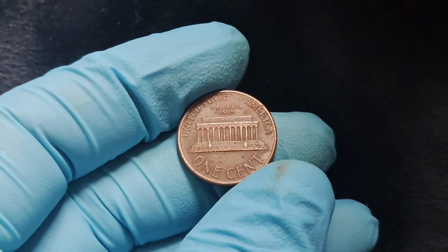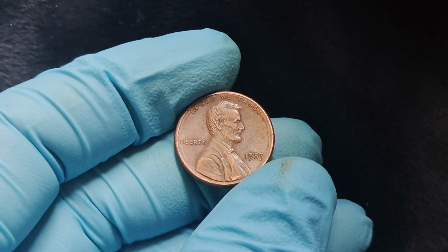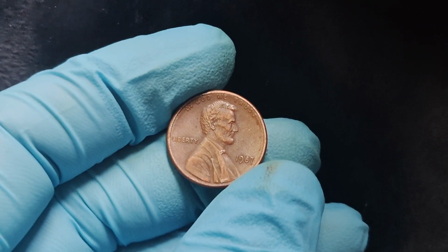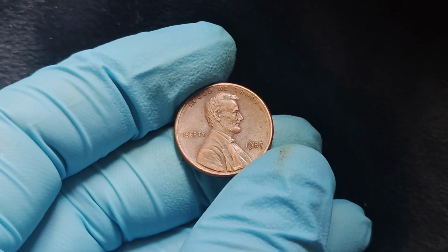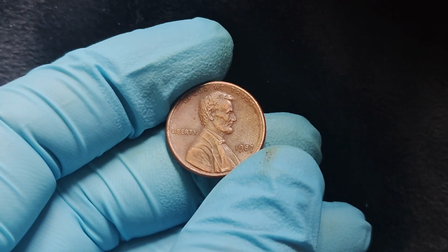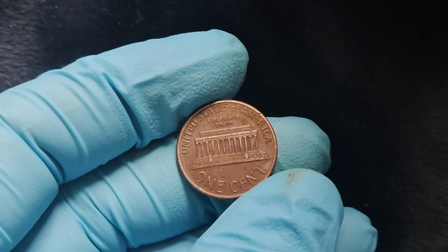Intrigued? Stick around, because today we're diving into the world of this legendary coin. I'll explain the mystery, the value, and whether you should start raiding your couch cushions. Alright, let's start with the basics. A 1987 penny without a mint mark might look like any ordinary coin, but here's the deal. The lack of a mint mark means it was minted in Philadelphia.